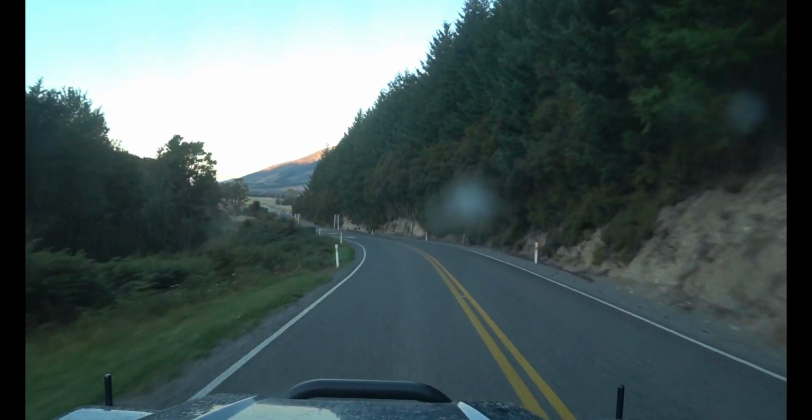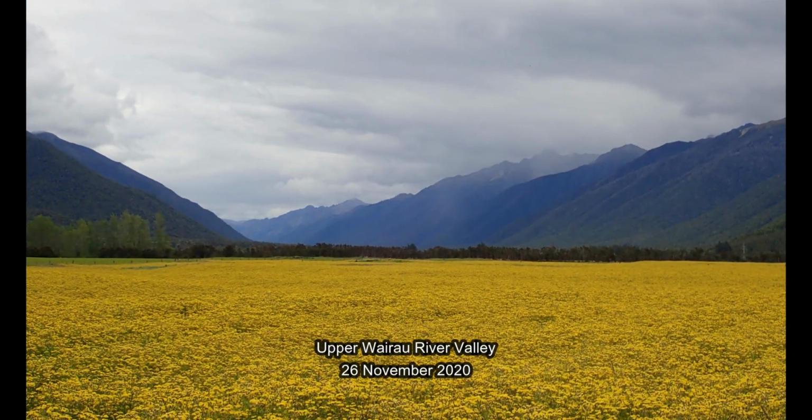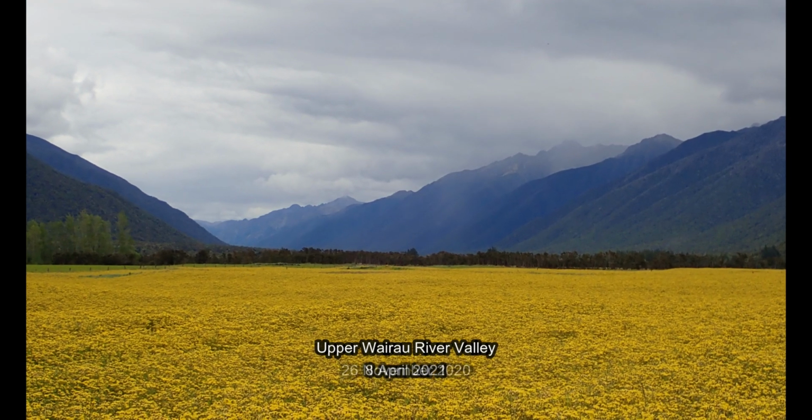I passed through the Wairau Valley back in November and captured a field of either canola or rapeseed in full bloom, but it looks a bit different this time of year.